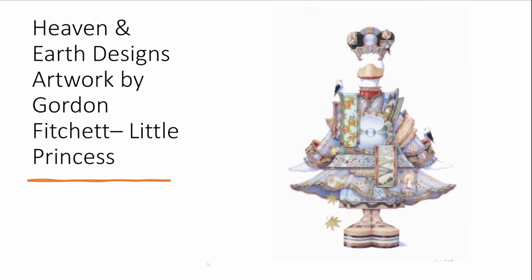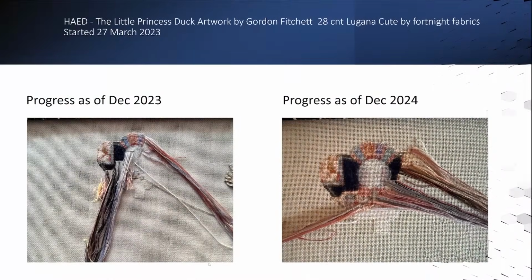So the next project on the list is a full coverage. I say it's full coverage. It's not full coverage. The design is full coverage, but it doesn't have a background. So this is the Heaven and Earth design artwork by Gordon Fitchett, Little Princess Duck. So my Little Princess Duck was started on the 27th of March 2023. It got a total number of days stitched of 9 days. That's 3.12% of my stitchy time.